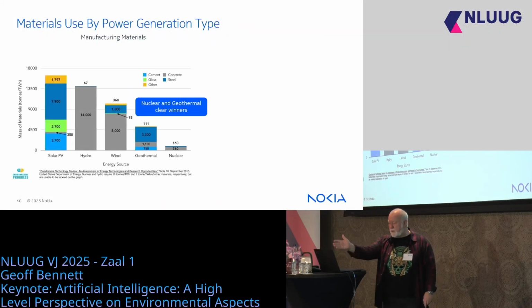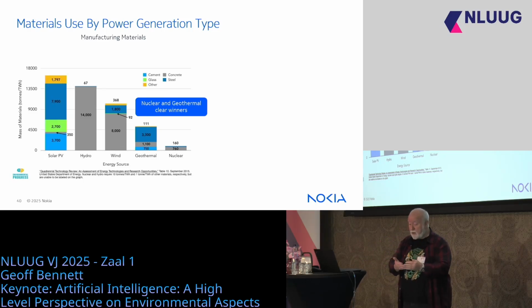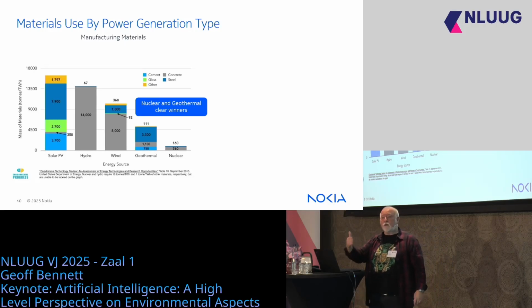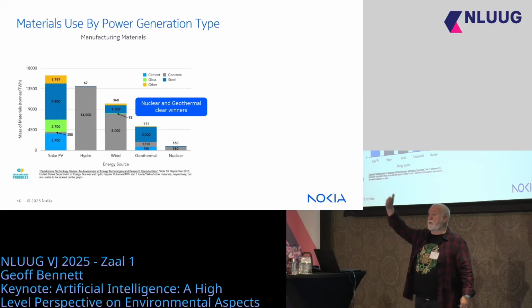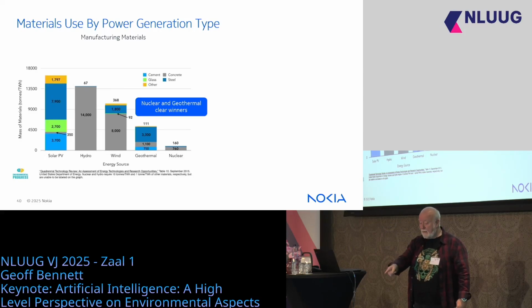Well, again, if we look at all the different materials, things like cement, concrete, glass, steel, and then other, nuclear uses a lot of cement, but if you then normalize that by the amount of electricity that's produced, nuclear is actually one of the lowest consumers of those materials. Solar photovoltaic uses a lot of power per gigawatt hour, and most importantly, that orange wedge, other, it's things like silver, lithium, cadmium, various other fairly rare elements on the planet.